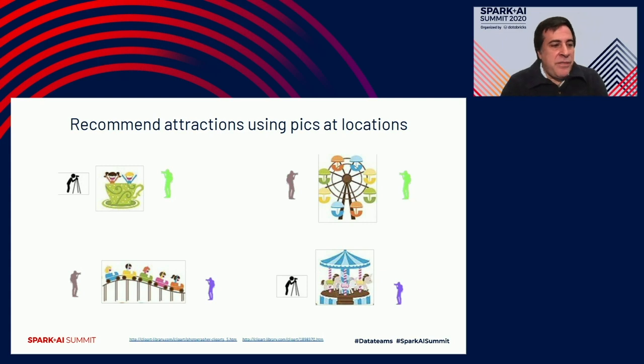The problem consists of finding theme park attractions to recommend to users based on the photos taken at each attraction. If we assume that someone taking a photo of an attraction is a proxy for interest in that attraction, then we can use the data to find other attractions people similar to you might be interested in.